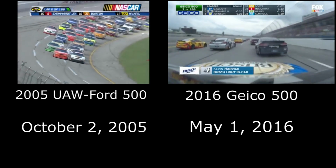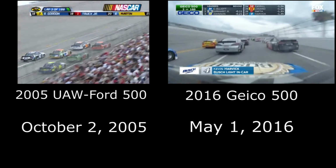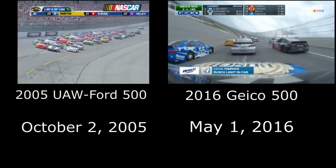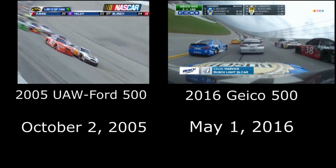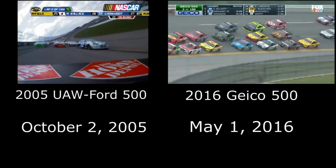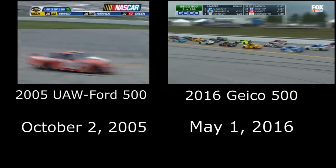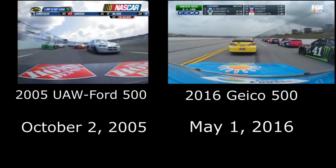Front 6, single file. Kahne and Dillon side by side. Bayne in the 6, helping Kahne in the 5, and 3 wide at the back. One thing to watch is the side draft. Well, there are 10 drivers right down on the chase for the championship. You see those drivers get right down on the door. But then on the straightaway, you kind of spread out a little bit, put a little room between you and that car you're side drafting with.